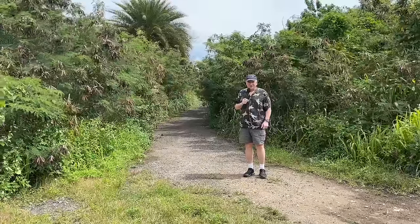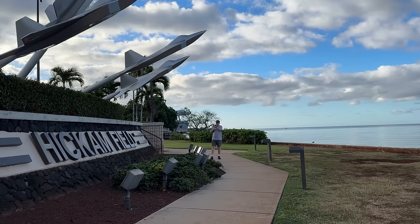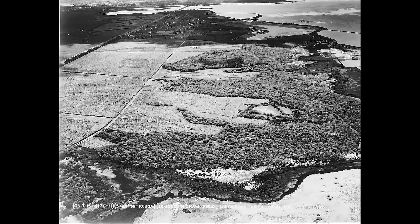So anyway, let's go look at the next one. Okay, I'm at Hickam Air Force Base. The Officers Club is just right over here. This is the missing man monument. Memorial here, and this is the entrance to Pearl Harbor.